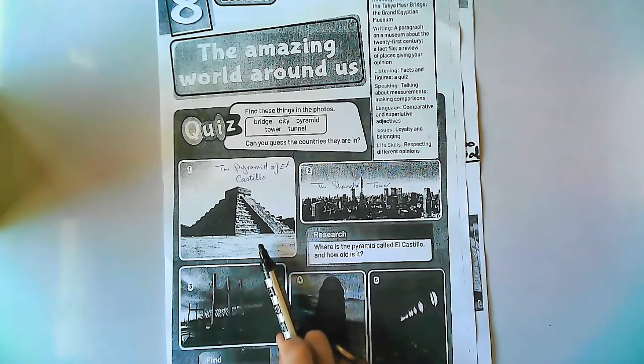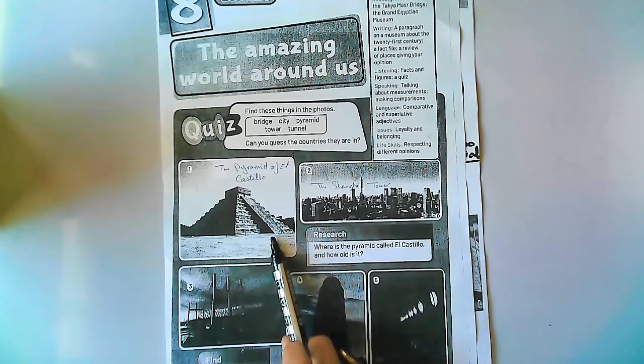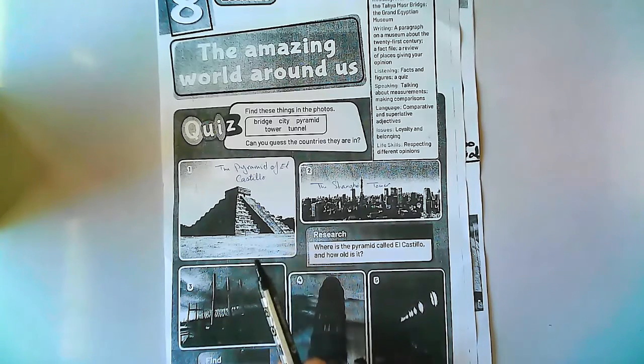So what will my question be? How high is the pyramid of El Castillo? Okay. B, the Tahya Misr bridge is about 540 meters long. So the question would be, how long is the Tahya Misr bridge?